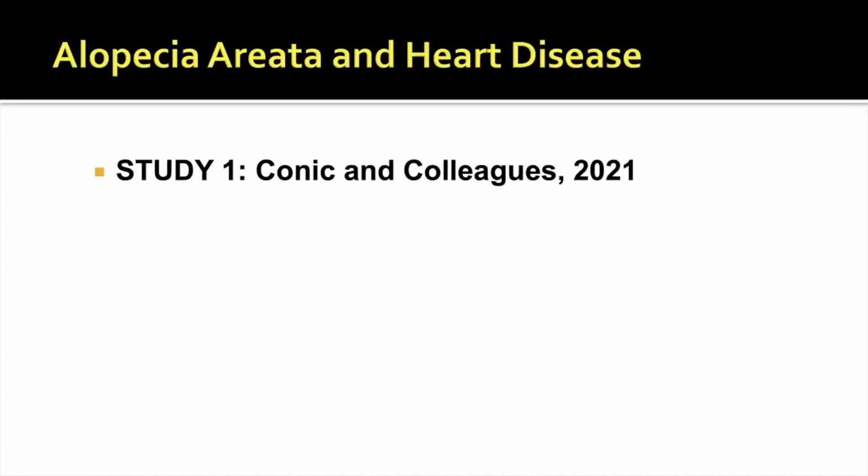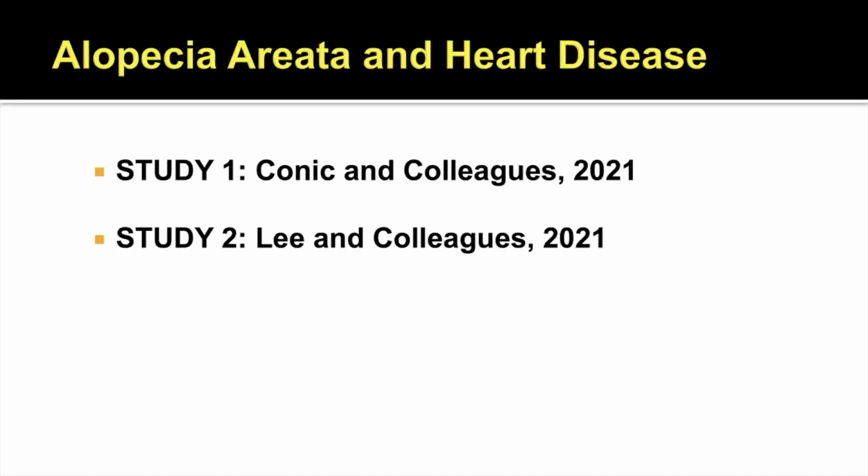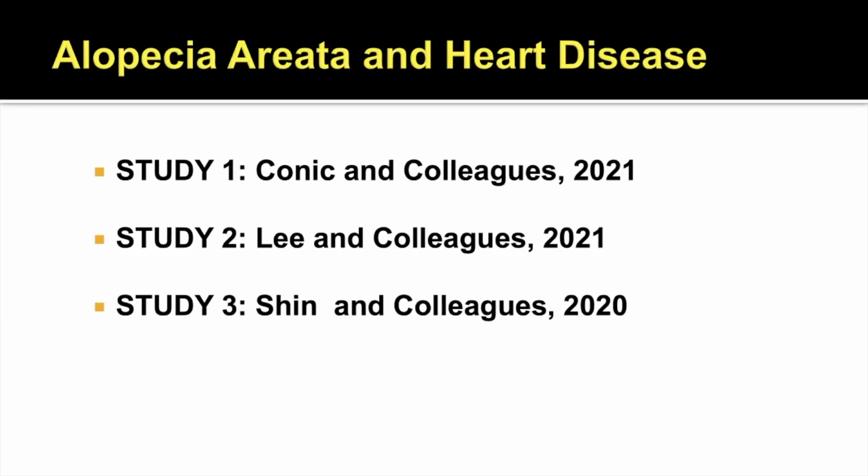And shortly after this particular study was published, another study came out by Lee and colleagues that said there's no increased risk of heart disease in patients with alopecia areata. And soon thereafter, there was another study, actually came before, suggesting that no, indeed there is an increased risk of heart disease in patients with alopecia areata, but that risk doesn't show up until somewhat later, after 8 years.